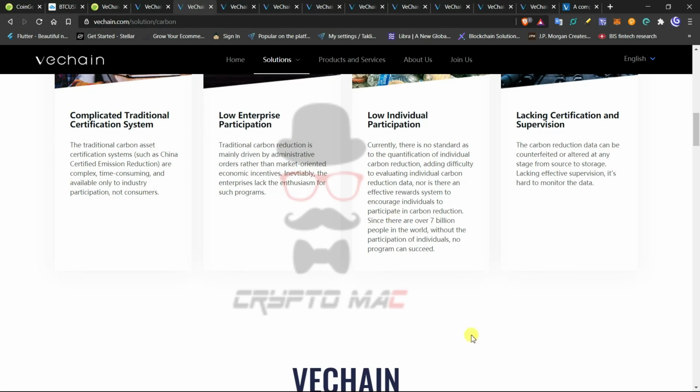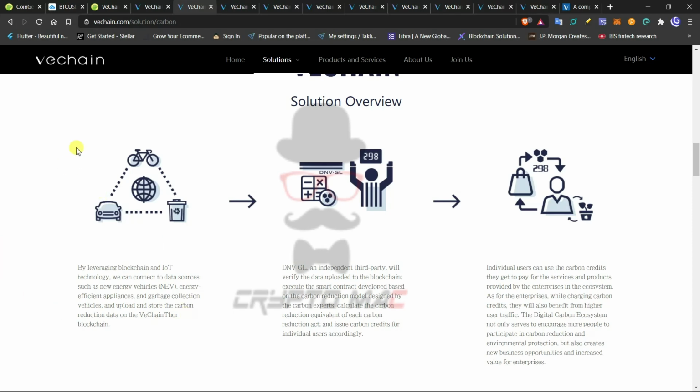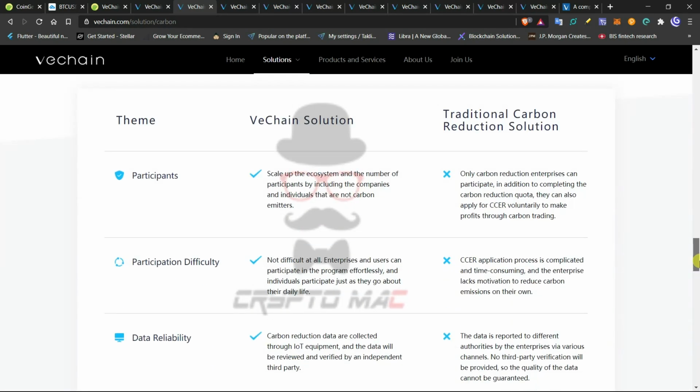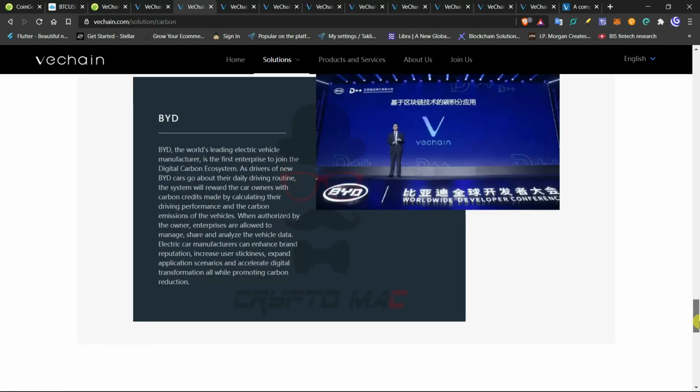So these are the problems these industries are facing, and these are the solutions that Vechain is providing. The data, and mainly the activities for reducing carbon, will be recorded on the blockchain, and they will get incentivized for what they are doing in terms of reducing carbon emissions. So this is the main thing. These are the advantages, and we can have a look at these things. So Vechain solutions, how it works, and successful cases are also there.